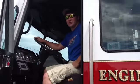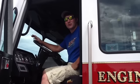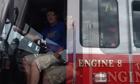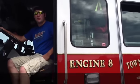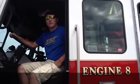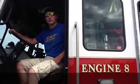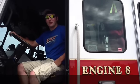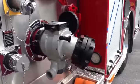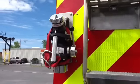It's a 2013 Sutphen engine. It's our mainline truck. If there's anything on fire, this is the first one that's going to respond. It has a 1250 pump on it. It's meant for car fires, structure fires, outdoor fires, anything that's got a flame pretty much. Yes, it's got 3,100 feet of hose.